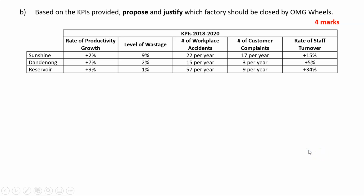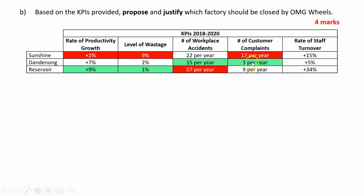So I think the easiest thing here to do is go through each KPI and say which business did best and which business was worst. And that might help us pick one. So we can see Reservoir had the best productivity growth, Sunshine had the worst. Level of wastage, Sunshine is the worst, Reservoir is the best, Dandenong's in the middle. Workplace accidents, Dandenong is the best and Reservoir is the worst. Number of customer complaints, Sunshine's the worst, Dandenong's the best, and staff turnover, Reservoir is by far the worst, and Dandenong is the best.